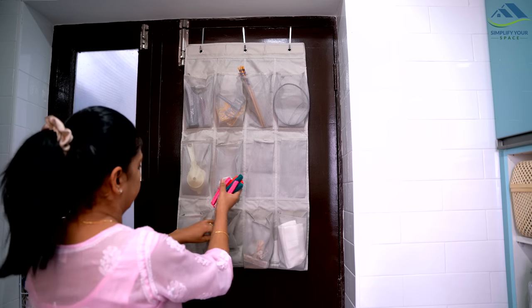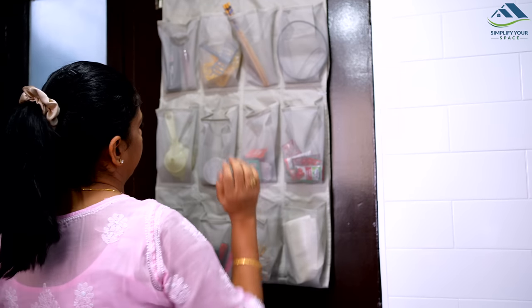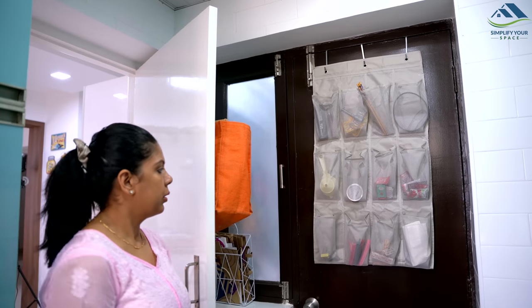With this simple organization tip, you can prevent clutter from accumulating on your countertops and in drawers, making your space more functional and efficient.